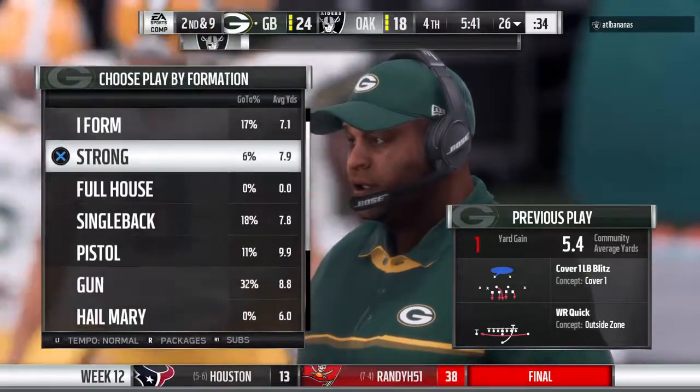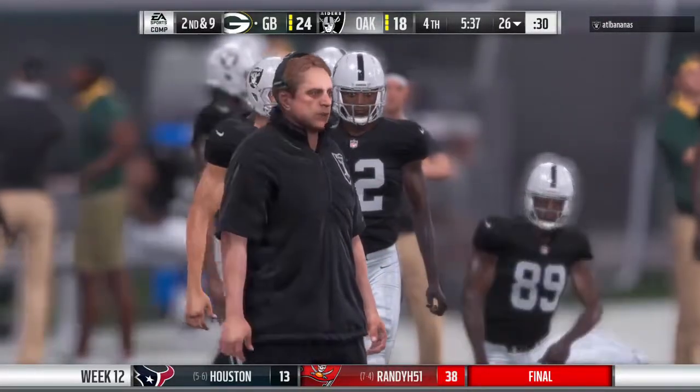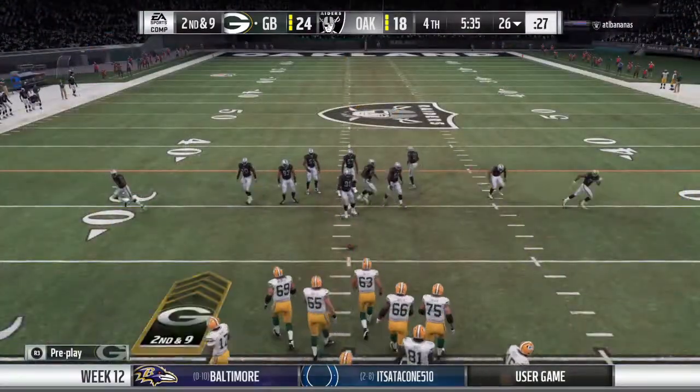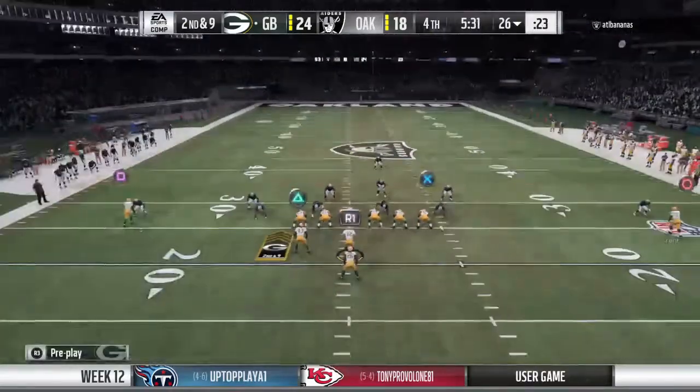The fourth quarter here, they've got the lead. They want to keep it on the ground. That's what they're doing. Smart football. Keep the clock grinding. Keep it going. But you got to figure now, they're going to see more people stacked up at the line of scrimmage as they try and bleed it out.